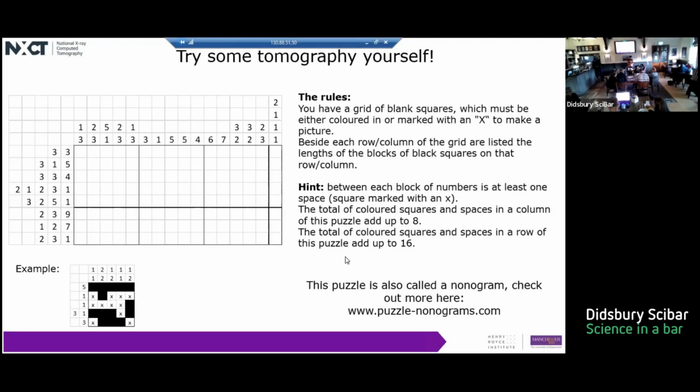Right, has everybody who wanted to have a go had a go? You don't have to have finished it. I'm going to show the results, but you probably won't remember them, so you can finish off the puzzle later.